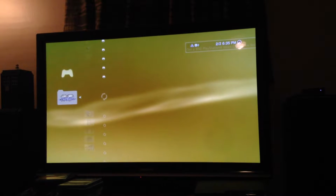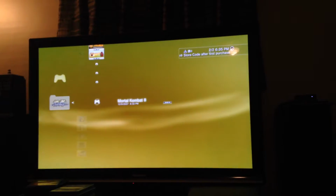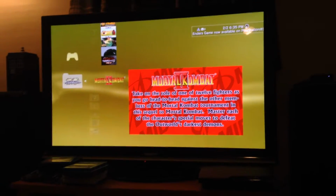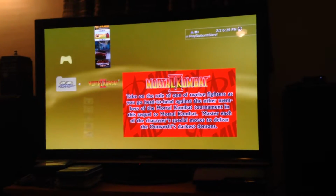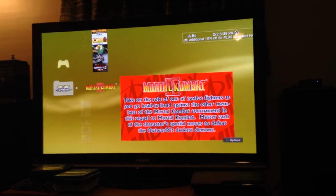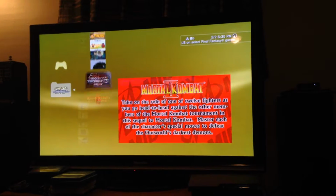The bulk of what we have here is the PlayStation 3 section, so we'll scroll down to the bottom here. These are just in the order that they were purchased on the system itself. So we have a download version of Mortal Kombat 2, which is basically just the arcade ROM released on the PlayStation Store. This is, I think, a PlayStation 3 launch title. I think the date is like 2007, which would have been right when I bought the PlayStation 3 originally.